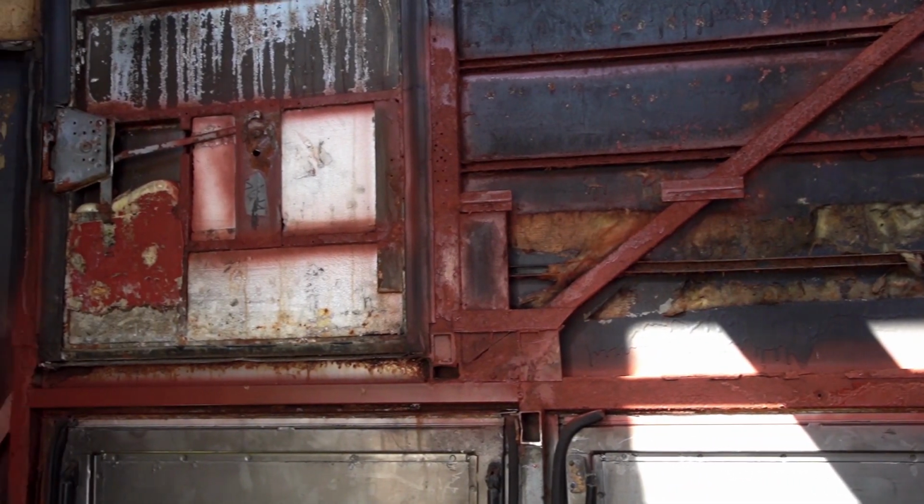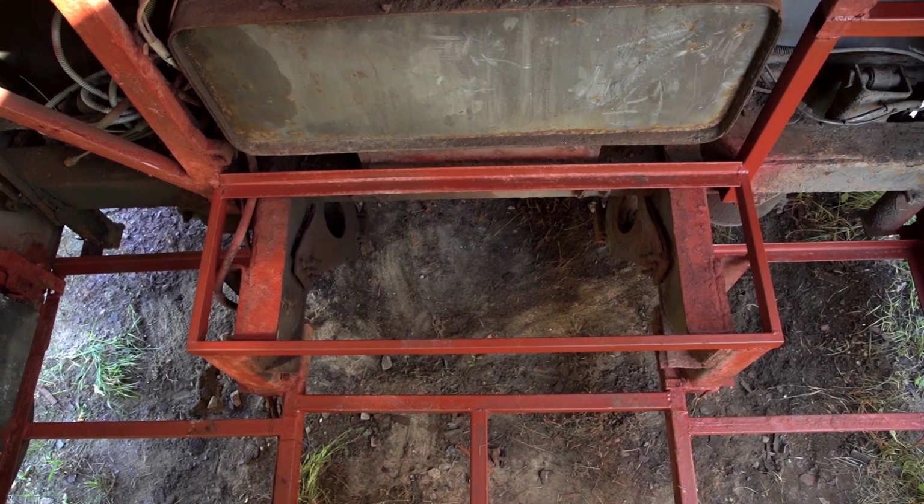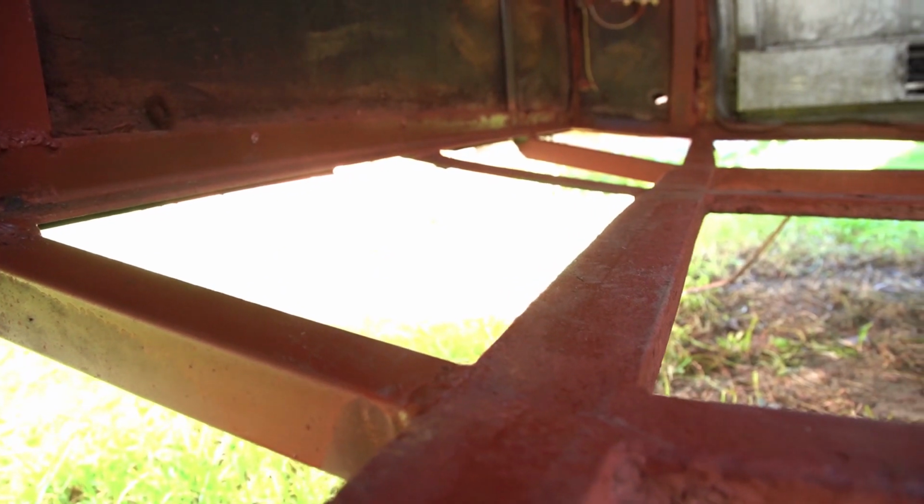On one hand, it is kind of amazing that it took 1.5 weeks to cut the rotten bits out and weld some new metal in. The hacking was the most tedious part. I mean, we could have kept on going all the way to the driver's seat.